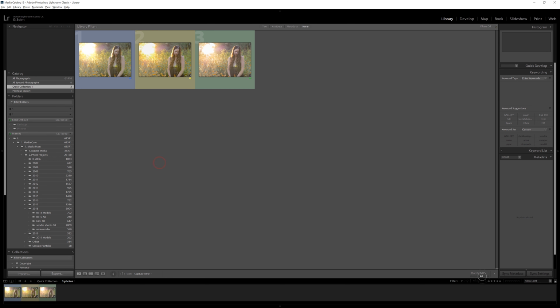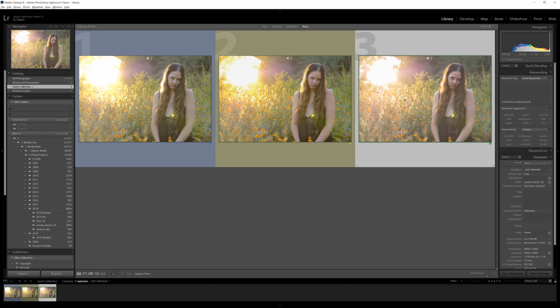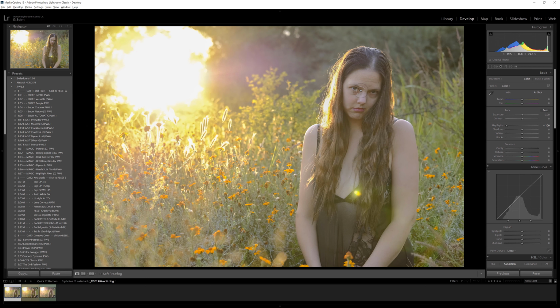Okay, so I made a little quick collection with all 3 of these in it now, so we can be nice and tidy. All right, here is our original RAW to camera. Here is our JPEG. All right, and here is our Topaz. So first of all, let's just try pasting the same settings that we used on the other ones. So now all of these photos have exactly the same settings.